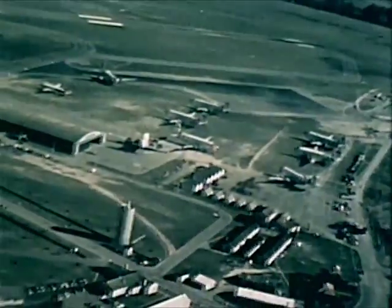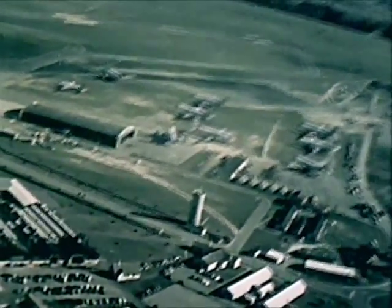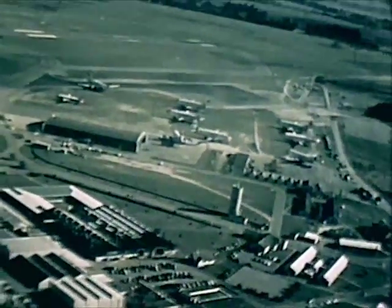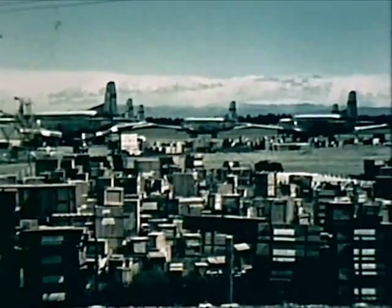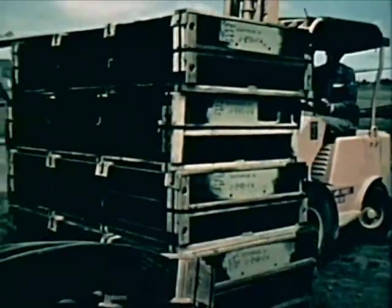Deepfreeze support is an example of MATS training with a purpose, of doing a necessary job while maintaining readiness to go anywhere on the globe, anytime.